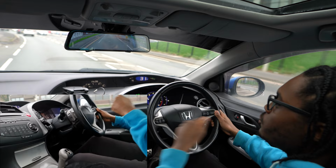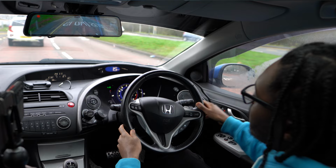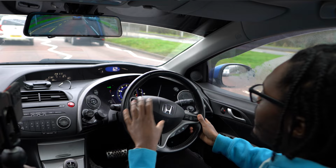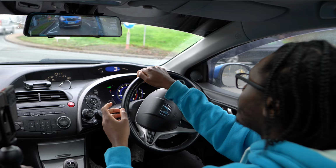All right, so let's shift it back into automatic and then drive it as we would normally. So I'm going to put my foot down now. Did you see that? So yeah, my best advice when driving with this iShift gearbox is to drive it in manual, with the same principles as you would a normal manual gearbox. That's the way to get the best performance out of it.